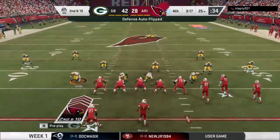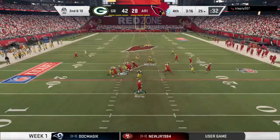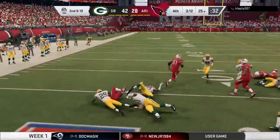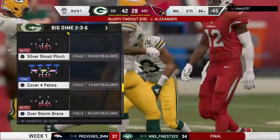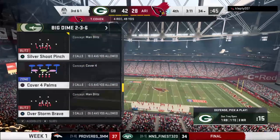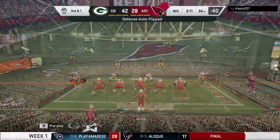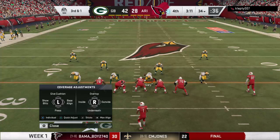An incomplete pass leads to 2nd and 10 from the 25. Back to the air on 2nd down. It's Murray. Now they set up the screen. That's complete. And he's going to get a good gain of 9 here up to the 34. For a second there, I thought that might break big. Screen pass. Looked like it was coming together. Looked like there was an opening. Still, ended up with a solid gain.